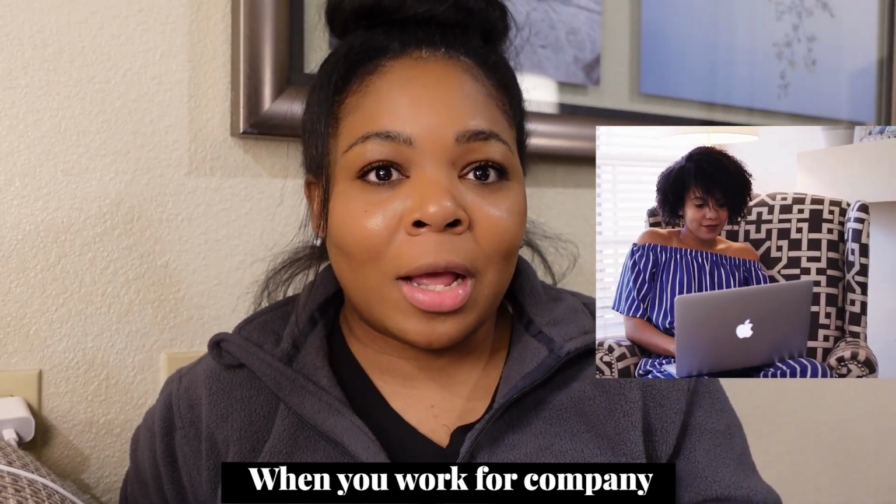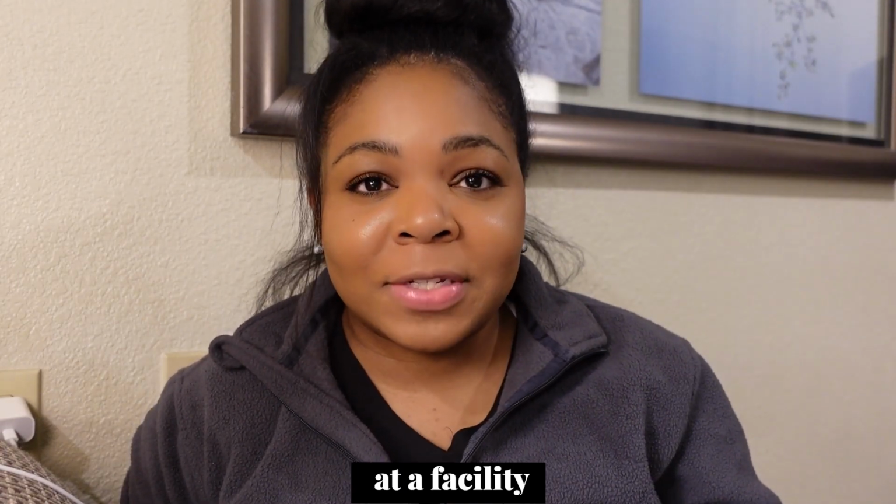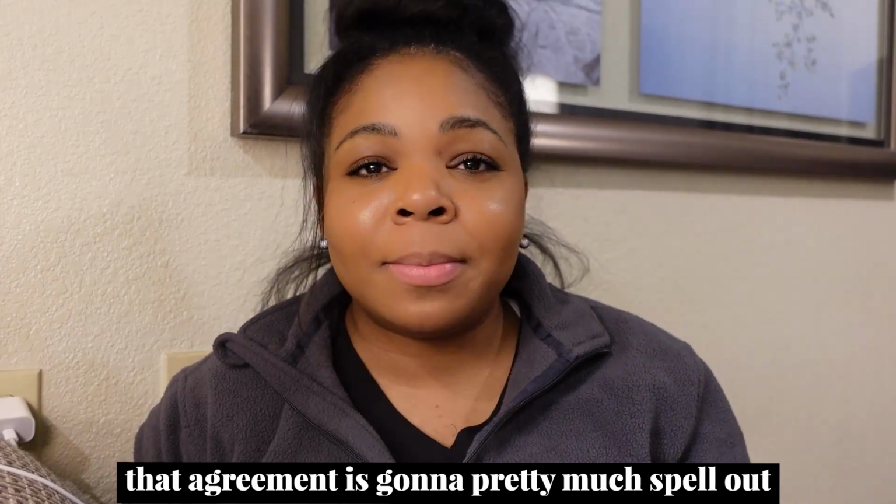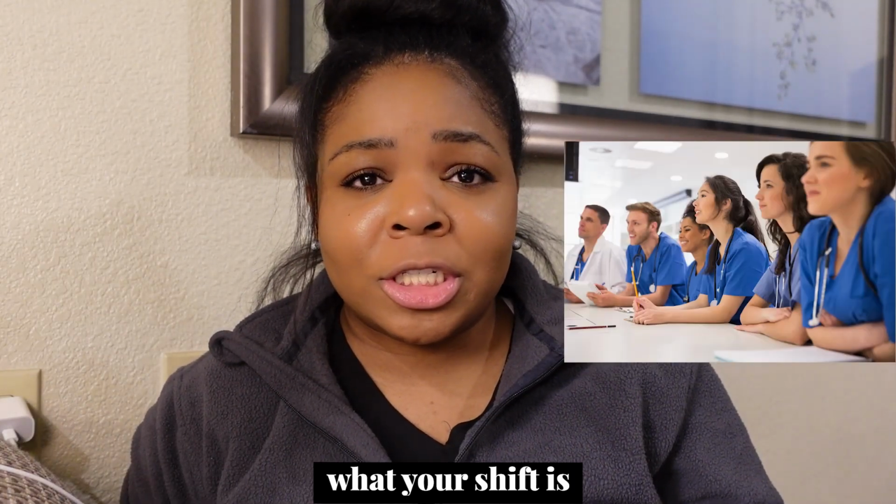Contract and agreement are used interchangeably as well, but they kind of sort of are not the same thing. When you work for a company and before you start at a facility, you are going to sign an agreement. That agreement is going to spell out everything when it comes to that particular assignment. It's going to say where you're going, what your shift is, how much you're getting paid, and so on and so forth. The reason I emphasize saying agreement is because that is what's actually going to be on the document. It's going to say assignment agreement.